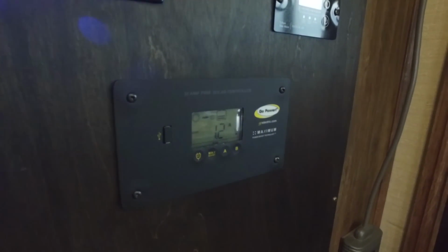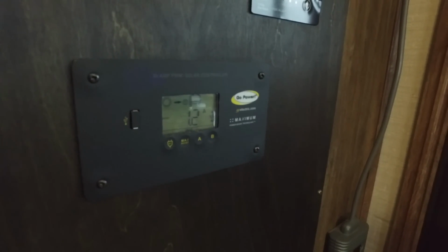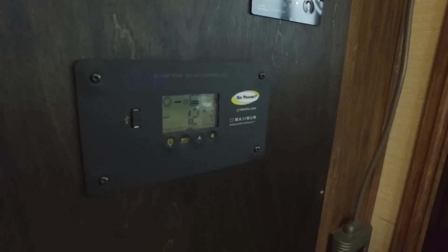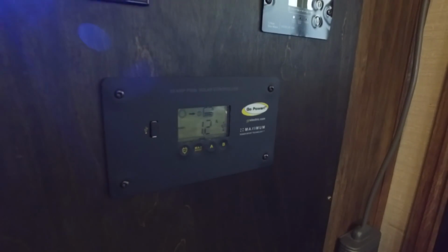Overall, I like it. I wish it was lighted so you could read it easier. It seems to work pretty well. I would rather have more information. There are a couple of different things that it reads out, but really all I'm ever concerned about is amps, how many amps we're bringing in.